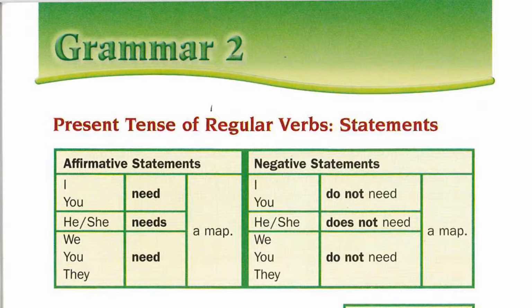And now we're looking at Grammar 2. Present tense of regular verbs, statements. So we have affirmative statements and we have negative statements. Affirmative. Negative. Okay, let's practice.